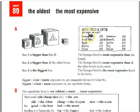Now, I don't know if you can see this so clearly, the hotel prices. We have the Europa Hotel, the Grosvenor, the Grand, the Bennett's Royal, etc. Look down here. The Europa Hotel is more expensive than the Grand. Let's look. Europa is 95. The Grand Hotel is 85.50. So yes, the Europa Hotel is more expensive than the Grand.